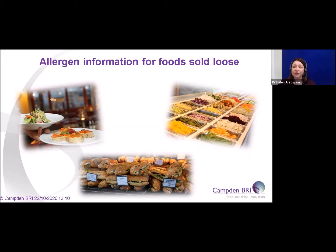So remember here, we're thinking restaurants, food being served on plates. We've got a picture there which is possibly a delicatessen, possibly a buffet type scenario, food sold loose. The other picture at the bottom of the screen there, those rolls, they're not wrapped in anything, there's no packaging there. So again, those would be considered to be sold loose.